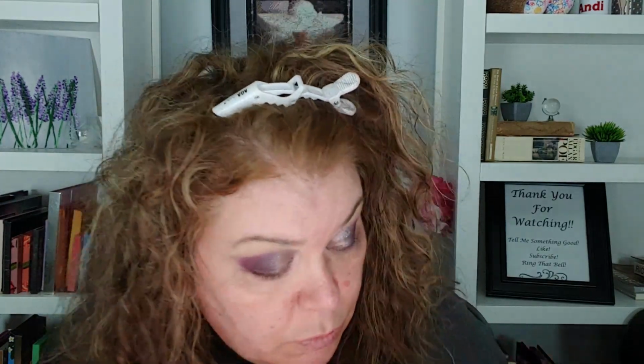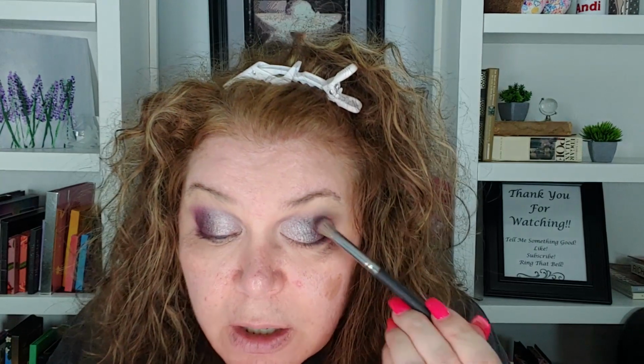Is it worth buying the entire palette for that? No. And I do like the Stormtrooper shade. It's pretty. But that's not what it looks like in the pan. It looks like a pinky shade. Ton of fallout, guys. Ton of fallout. I'm really happy that I did not do my face makeup.